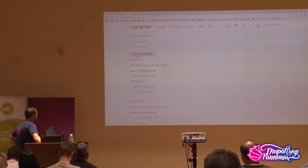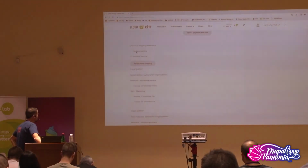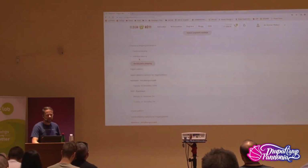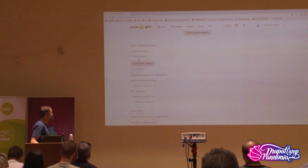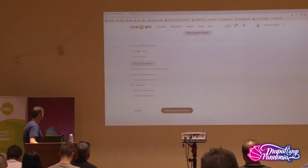And so this is for the first package. For the second one, I have exactly the same options. So in this case, the individual packing would be: get my items as fast as possible. The combined packing would say I want to get everything in one delivery, right? And then my options just go down.